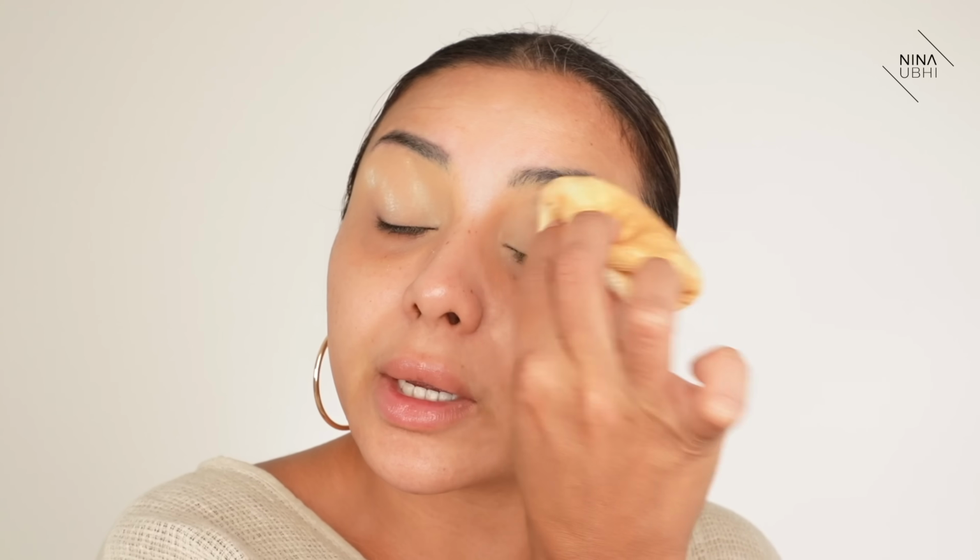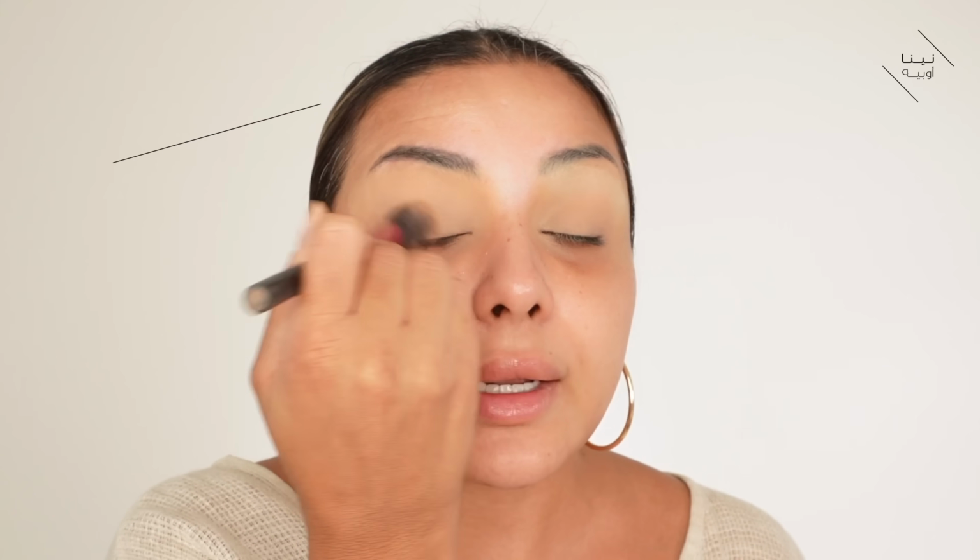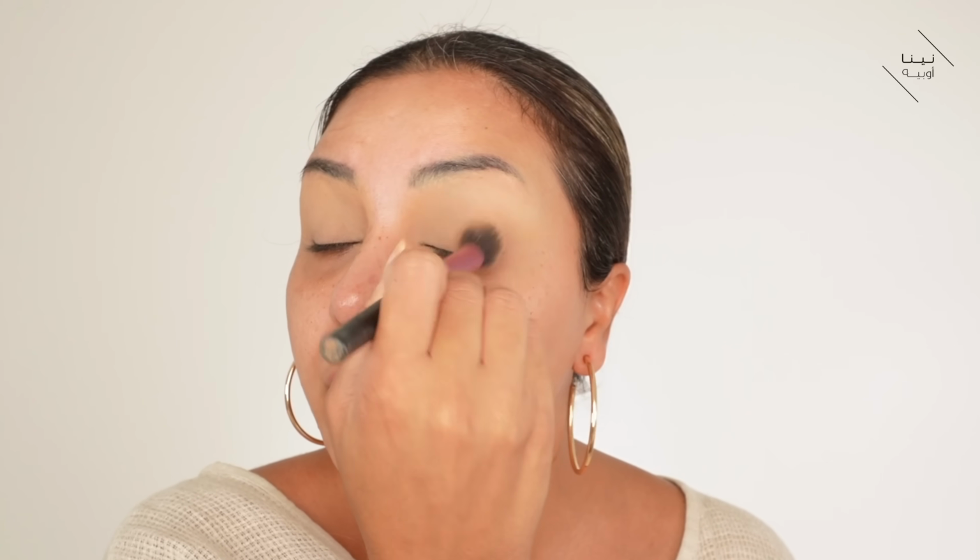And what this is doing is setting everything so that it doesn't go anywhere and it stays put, and that basically is our eyelids prepped and primed, ready for any eye makeup. And I just dust off the excess powder with a brush. There you go. Eyelids are done. You don't even need to go back to them for anything other than the makeup now. So you don't have to worry about the creasing or anything else. You can just leave it alone now.